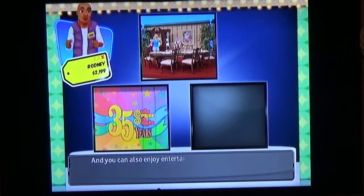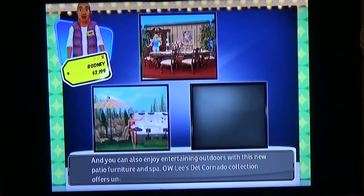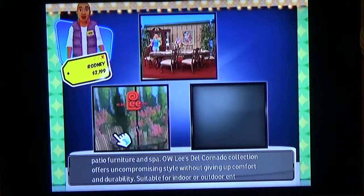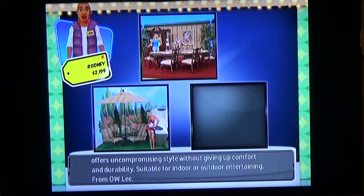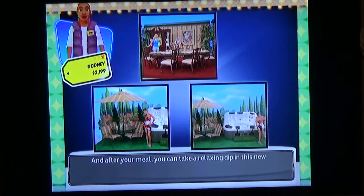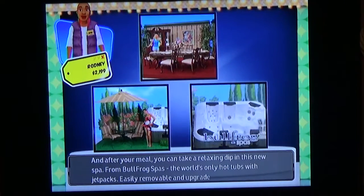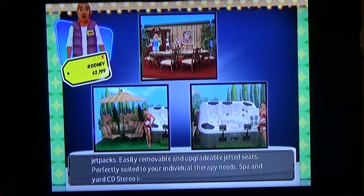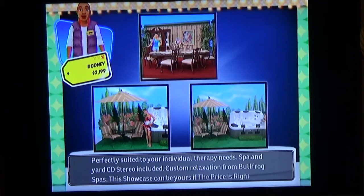And you can also enjoy entertaining outdoors with this new patio furniture and spa! O.W. Lee's Del Coronado collection offers uncompromising style without giving up comfort and durability. Suitable for indoor or outdoor entertaining from O.W. Lee. And after your meal, you can take a relaxing dip in this new spa! From Bullfrog Spas, the world's only hot tubs with jetpacks, easily removable and upgradable jetted seats perfectly suited to your individual therapy needs. Spa and yard CD stereo included, custom relaxation from Bullfrog Spas.